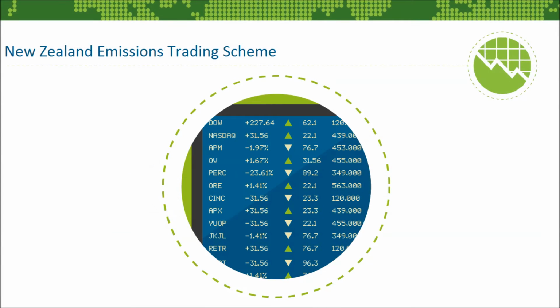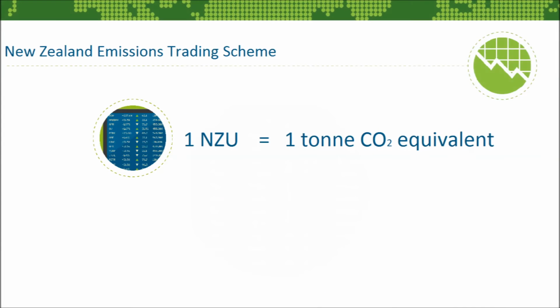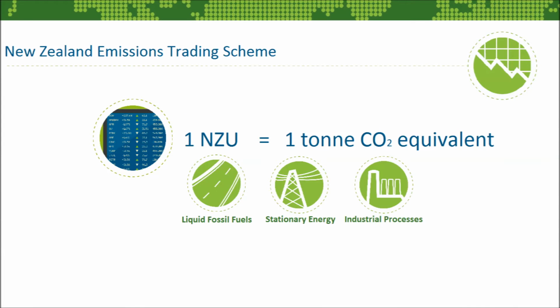NZU prices have moved up and down in response to changes in supply and demand. At the start, the government wanted to ease emitters into the ETS, so it allowed some participants to pay back only 1 NZU for every 2 tonnes of carbon dioxide. This meant businesses needed fewer NZUs to meet their obligations, so it reduced the demand and the price went down.